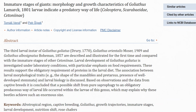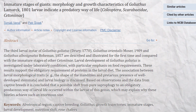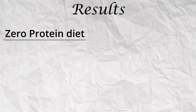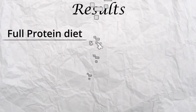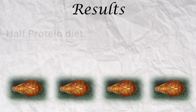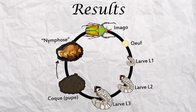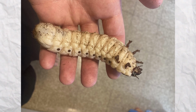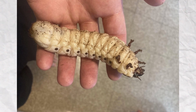A study was conducted on varying levels of protein in their diet, and those on the no-protein Twinkie diet, well, they all died. Most on the full protein diet reached pupation, and only 4 out of the 11 larvae on the semi-nourished diet pupated. Although the larval life cycle is split into 3 instars, almost all of the growth occurs in the 3rd instar, and this is when it's do or die when it comes to protein consumption.